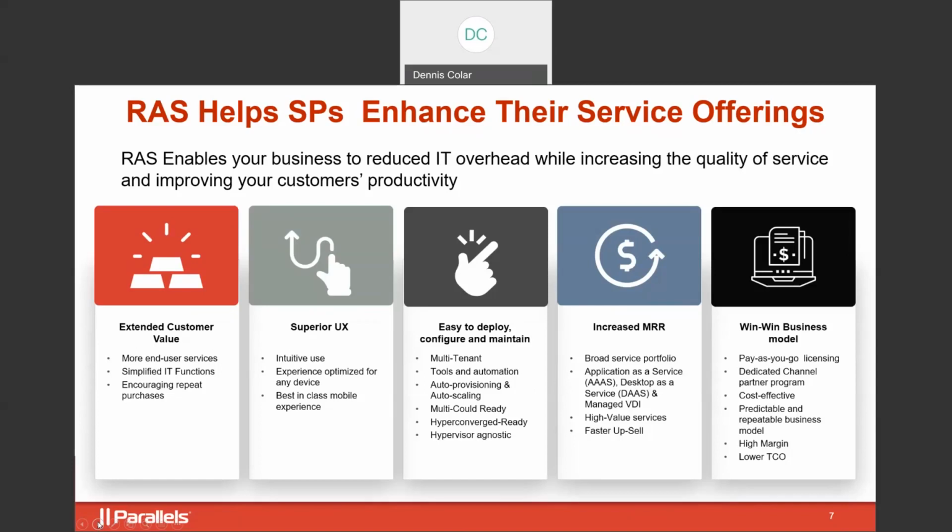So what does this mean to you? It's really a win-win business model, because for us, it's a pay-as-you-go licensing, and we'll get into the specifics of the business side of the equation. We want to talk about the value right now in terms of broadening your service portfolio, as well as giving you more services to deliver to customers at scale on any device, which means it's higher value, clearly, and if it's simplified in terms of the deployment and the management of it, it has some very near-term immediate profitability.